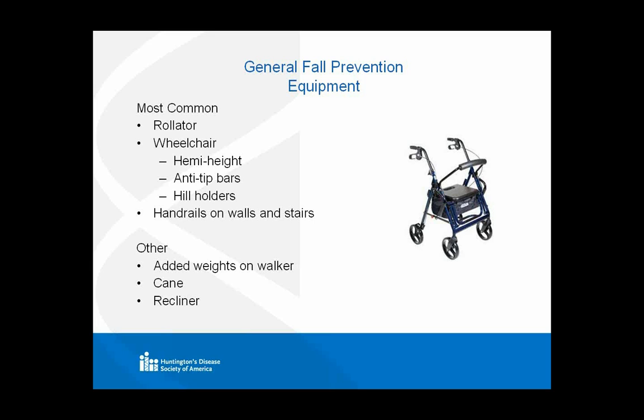Some other equipment that you can consider are adding weight to their walker or rollator to decrease the risk of it tipping and provide more stability. Some people find that using a cane is just enough to help keep their balance. We always recommend having someone use the rail on the stairs, but sometimes installing a rail on the walls in your home can help as well. Lastly, people with Huntington's disease often find that a recliner to sit in can feel supportive and allow them to be better positioned than in a regular straight back chair.